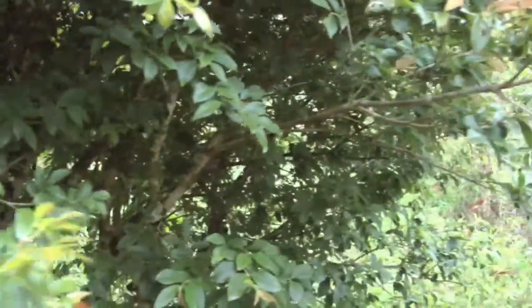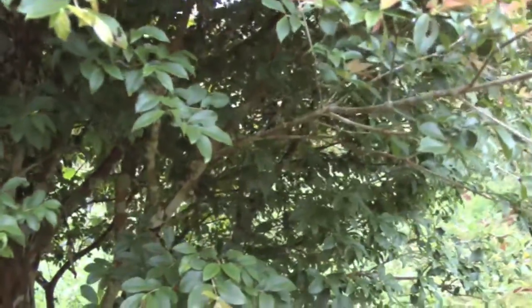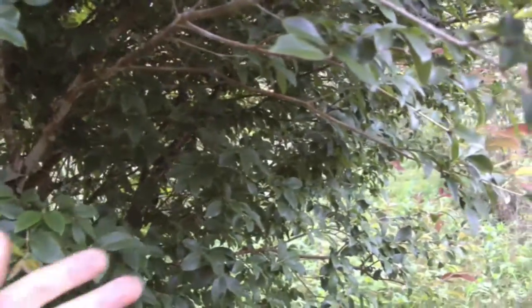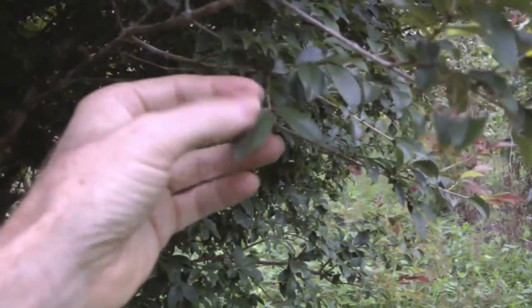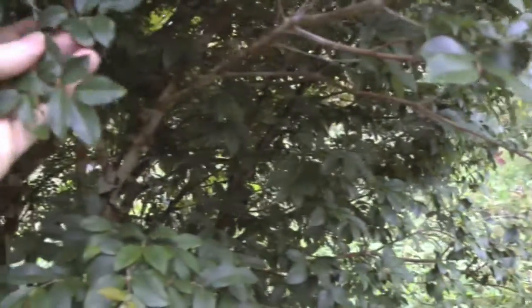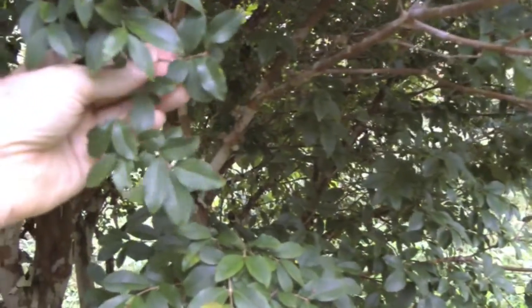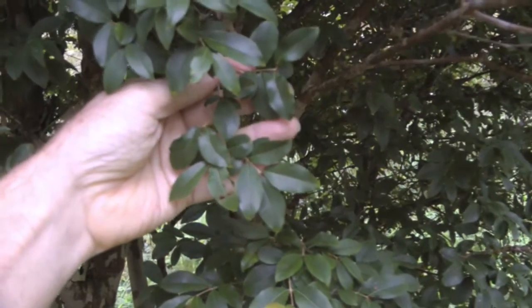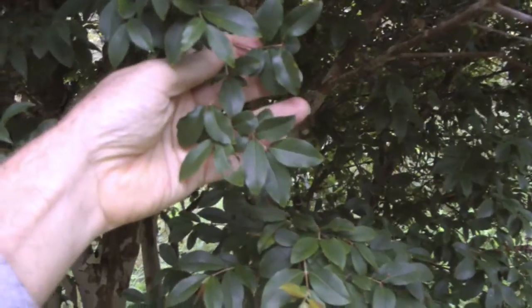Now, I believe this is a Myrta variety of Jaboticaba, and one interesting thing about this tree, as you can see, it has very small leaves. I've seen others, and we have one down the hill actually that is a Jaboticaba that has much bigger leaves than this, although they're the same shape and the same color when they're young.